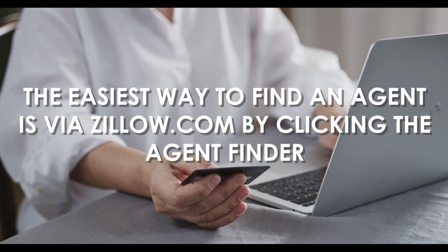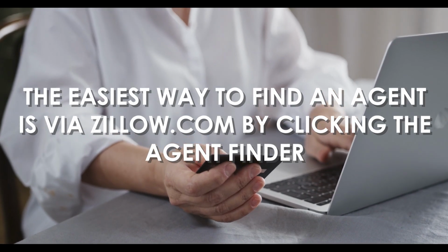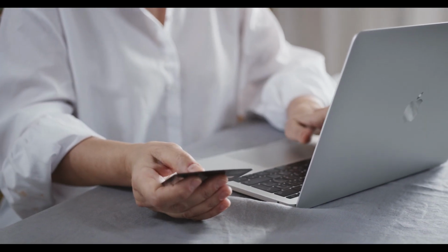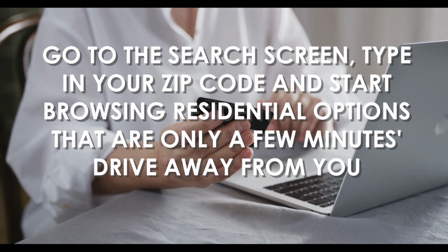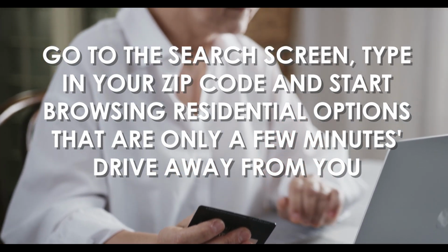Step 5. Find an agent. The easiest way to find an agent is via Zillow.com by clicking the Agent Finder. Go to the search screen. Type in your zip code and start browsing residential options that are only a few minutes drive away from you. You'll want to find popular neighborhoods near you where smaller houses can be found easily and explore them before deciding on just one house that's closer to your ideal dimensions.